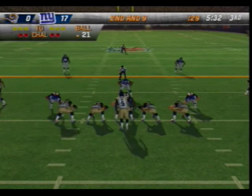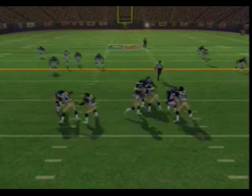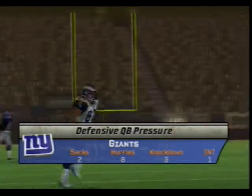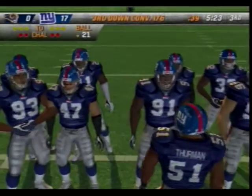Hey, watch the screen. On the chin. The Rams line up in a 5-receiver set this time. With the pass. Incomplete. And we update our stats after that last play. Here's what he's had to endure when back to throw.